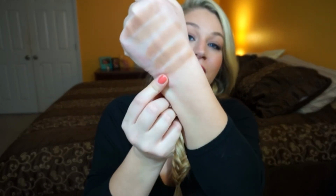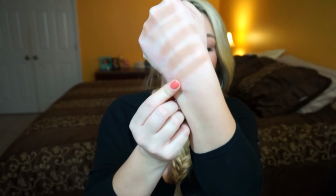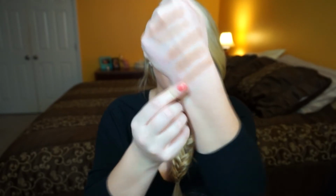Oh my gosh, in these lights I look so white, but it's absolutely beautiful, and it's very, very natural. Again, not too dark, not too light. It's not too orange. It's absolutely gorgeous.